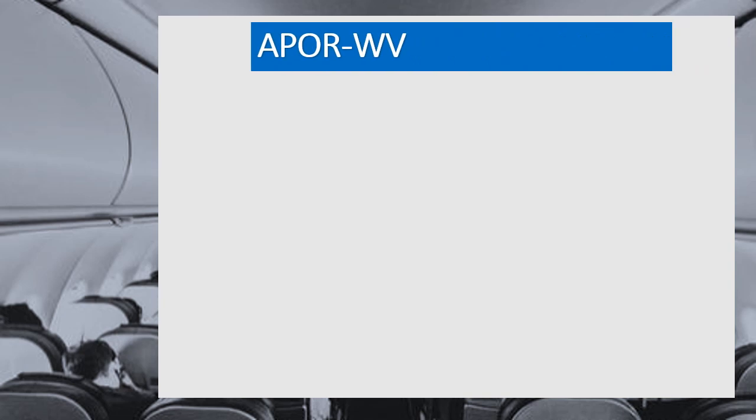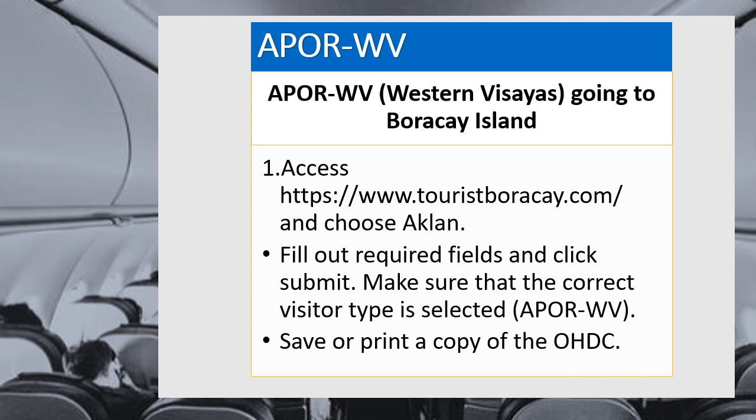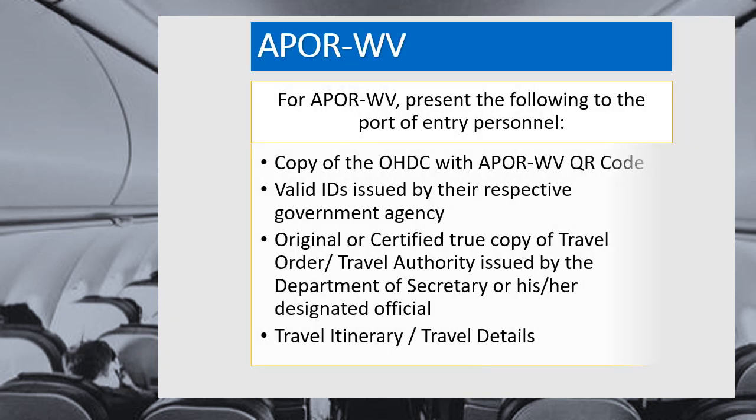Kung ikaw naman ay considered as an APOR from Western Visayas, okay, going to Boracay Island, you have a special set of requirements. Okay, you have to access the touristboracay.com and choose Aklan. Fill out the fields and click submit. Make sure that the correct visitor type is selected, APOR-WV. Save a copy of the OHDC. Other requirements to present include a copy of the OHDC with APOR-WV QR code, valid IDs issued by the respective government agency, travel order, galing din sa company nyo or sa agency, and travel itinerary.